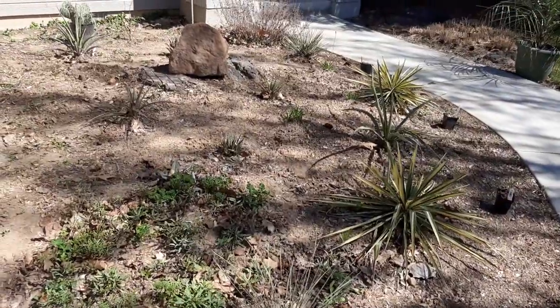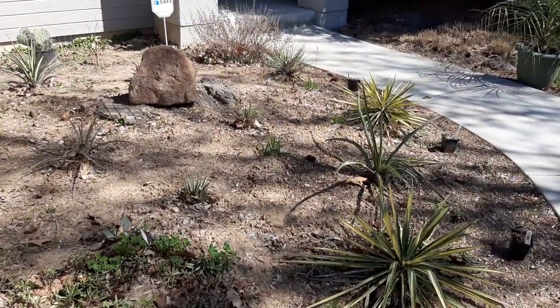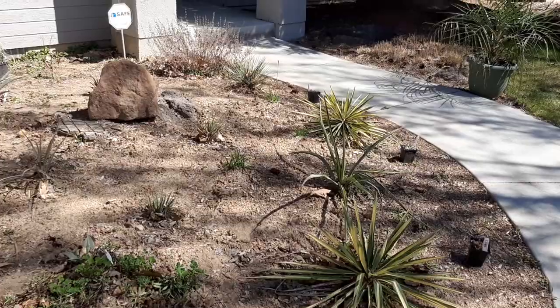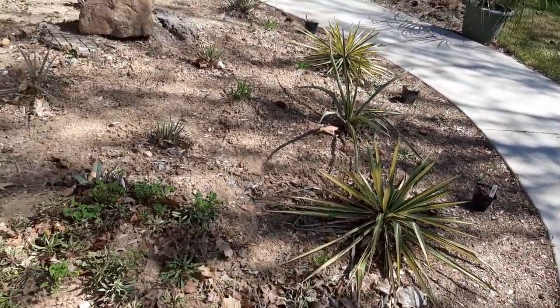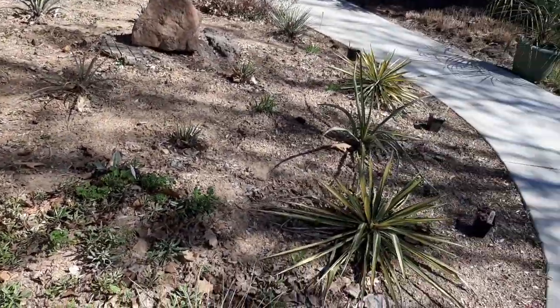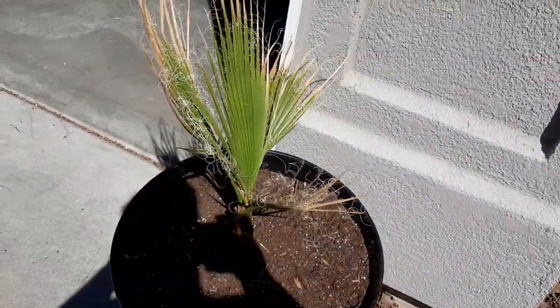Might plant some more wildflowers this year, but I don't know if I'll plant as many. I might just kind of keep this as is this year. I still got a ton of wildflowers, so I might try to plant a few, but we'll see. Anyway guys, off to the back.